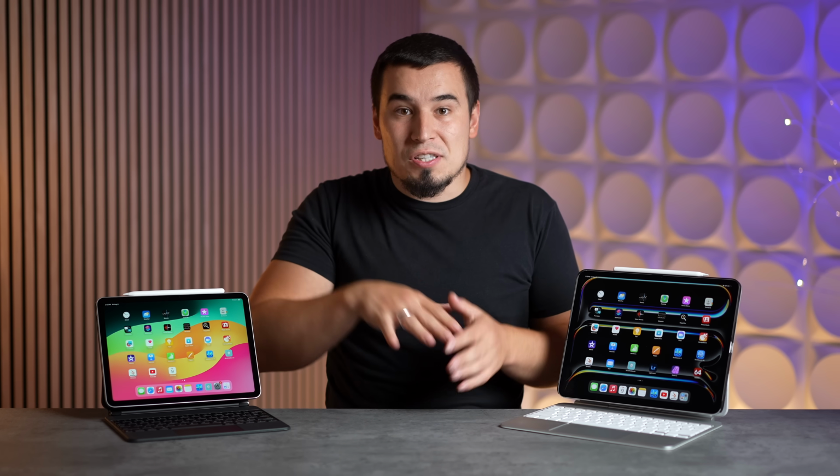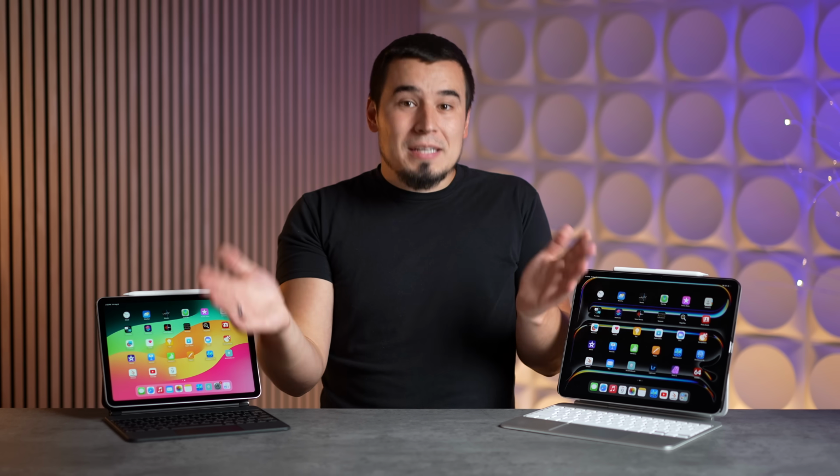And the main reason is that it's gonna be way too massive to carry around with you in a bag. It's just way too huge. So how do you solve that problem? Well, you basically just fold it in half.